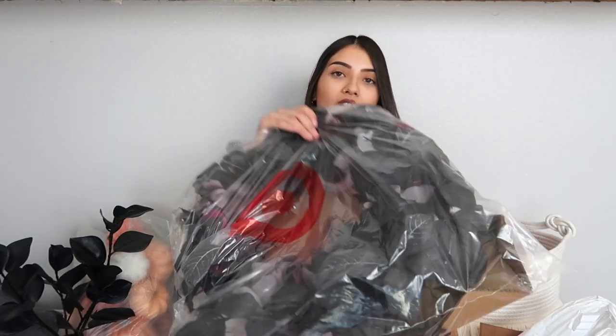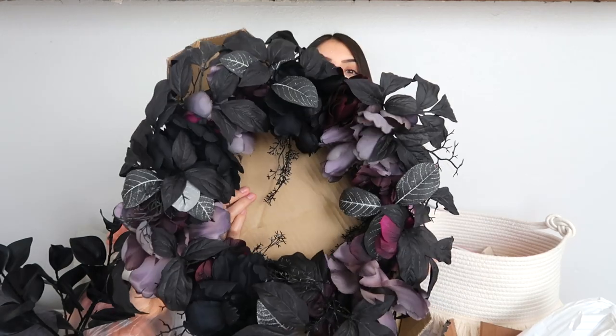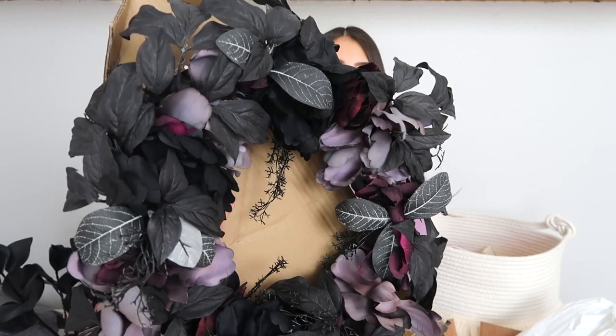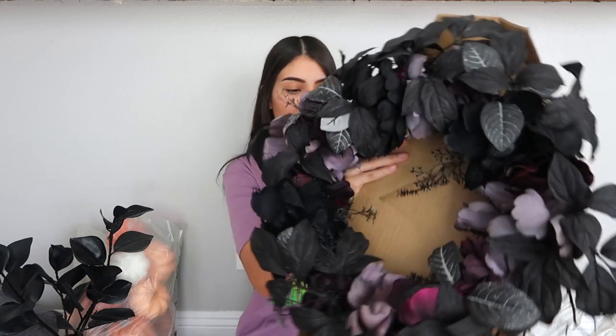For our door, I bought a black floral wreath. So how pretty is that? I love these little pops of purple tones in it. So that is going to go on our front door.